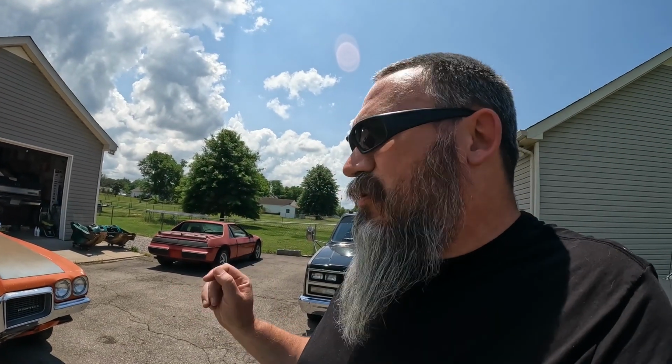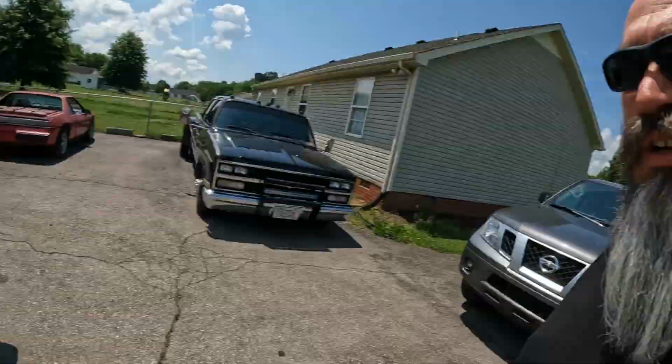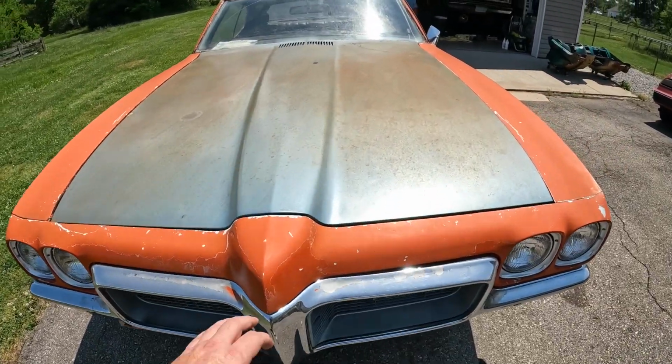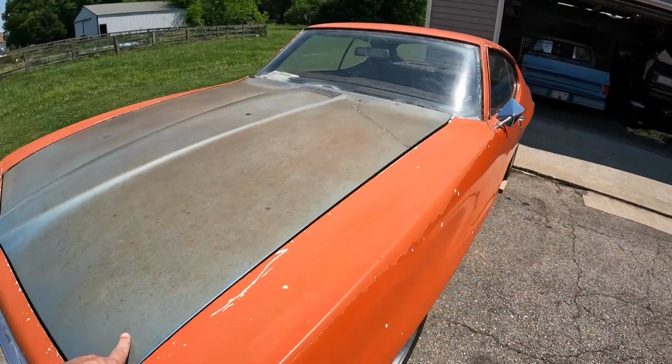I found a few different folks that are selling parts cars and parts off their cars for these. So if I have to, I'll find another valance for it. But depending on what I do with this thing down the road, I'm not 100% sure. I mean, it's got a really nice green hood. I really do like this green color. I don't know why, but I do like this green.